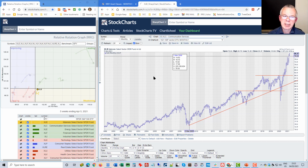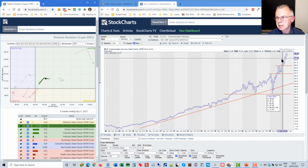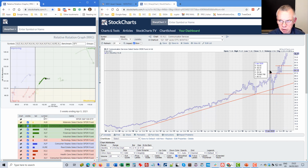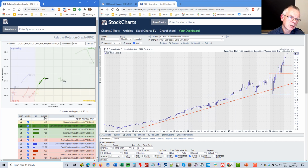We go to communication services. As you know, pretty nice rotation on the weekly RRG. Lost a little bit of momentum here, but the move is still good. And as you can see here, communication services also set a new monthly high as well as a new closing high. So here also that uptrend is undeniably intact. No reference in terms of resistance, so we just have to let this one go and see where it takes us.